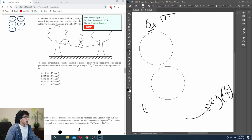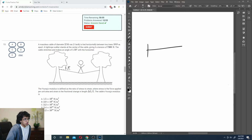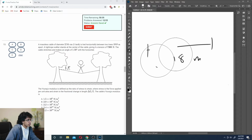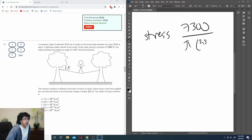Okay. A massless cable of diameter 2.541 inch is tied horizontally between two trees, 18 meters apart. Alright, seems legit. Okay, so essentially, they stand in the center of the cable, giving tension 7300. Cable stretches and makes that angle. Alright, so essentially it is delta L over L. Okay, so the stress is not hard, right? Stress is just force per unit area, so that's just 7300 over pi times 2.54. Oh, we should probably do it in meters. 0.0254 over 2 squared.